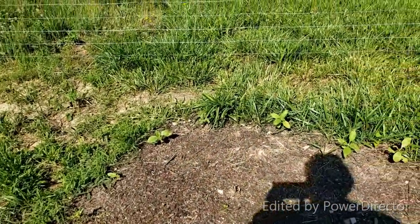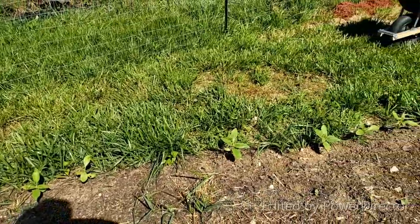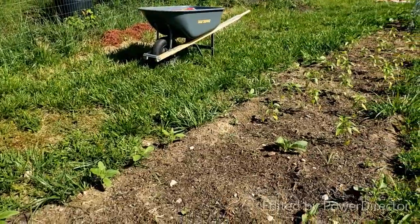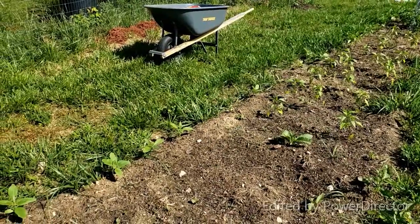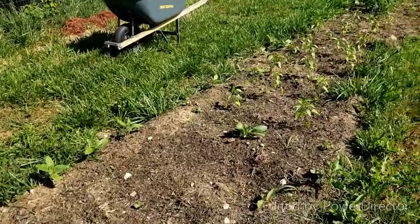All right, look at all those sunflowers coming up. All the way down the row. And they actually really do move towards the sun even without heads on them. They lean now. You can see them leaning. As soon as the sun moves to the opposite side of the garden, they'll turn that way too.